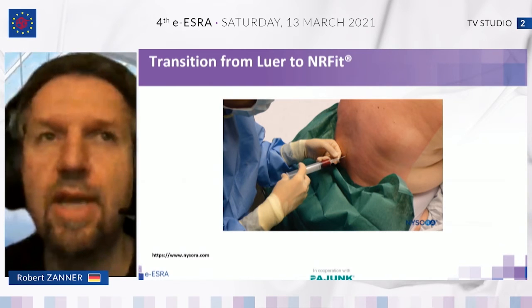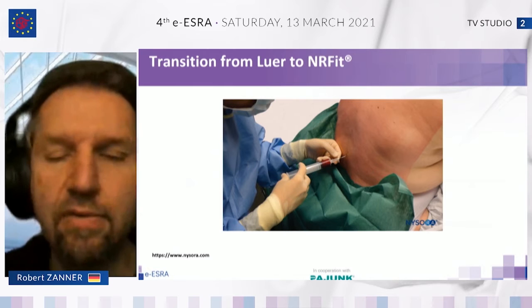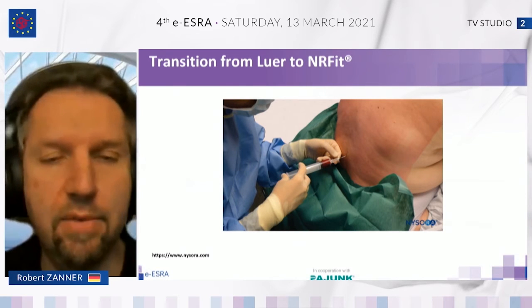We didn't want an adapter solution because that counteracts the idea of NRFit. What we found was a butterfly with an NRFit connector to draw the blood, and everything is fine right now.